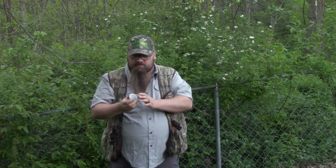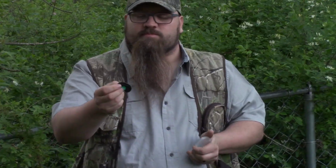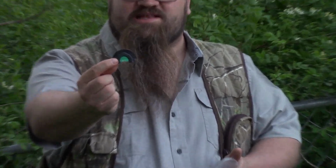But one of the calls in my vest that is my prized possession is right here, which is by the Run and Gun Game Calls by Newman Brown. That one there is the Green-Eyed Monster. That is his probably most famous mouth call that he produces. And with this call, I have now called in 4 different gobblers. 3 of them I called in by myself, and I just didn't get them close enough. I couldn't get the deal sealed with them.